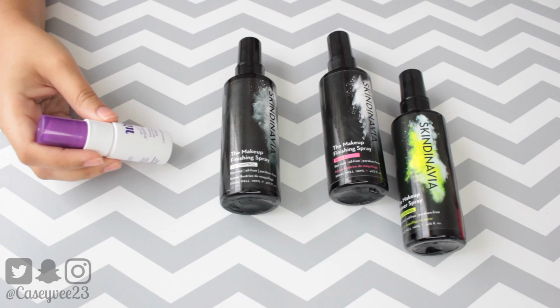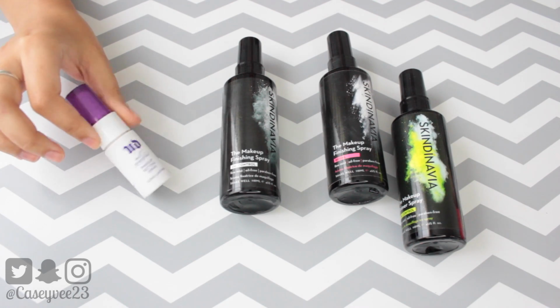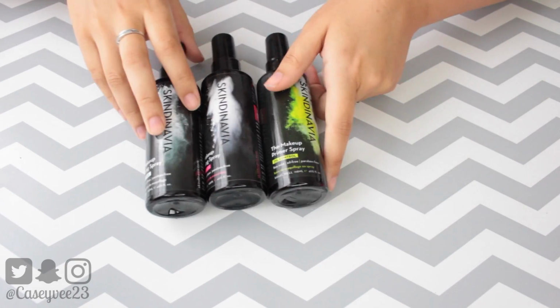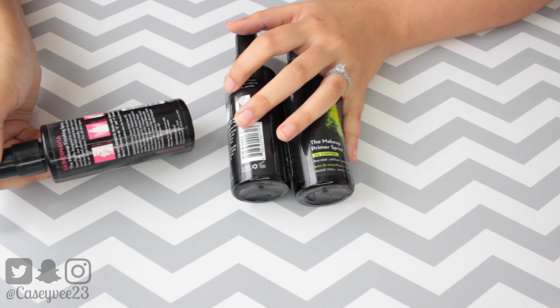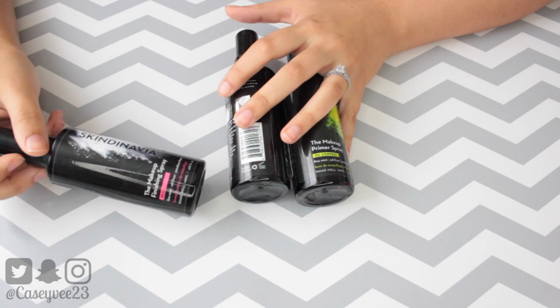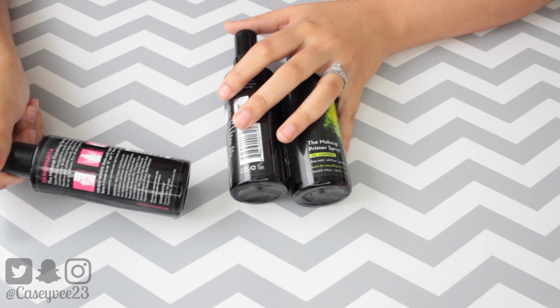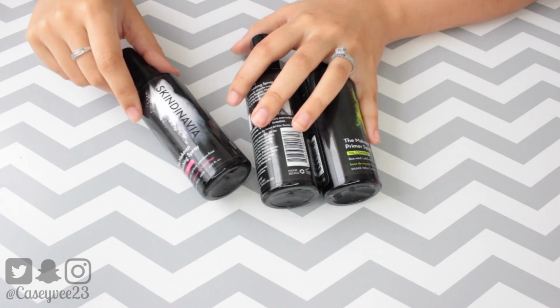I have this Urban Decay All Nighter Makeup Setting Spray. I just got a sample of this in my Sephora Play, so I'm gonna go ahead and keep this. Then I have 3 of the Scandinavia setting sprays. One of them is older than the other, so this one I bought, man, I think I'm coming up on the expiration date. They're good for 24 months. At least this one is good for 24 months. They all are, actually.